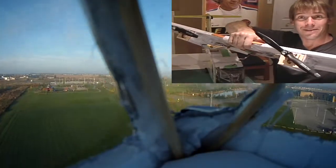YC-14 successfully flew today. This is a maiden flight. It was slightly terrifying taking it off because we discovered a new phenomenon. The new props, these are the Master Airscrew 10.7s, are quite aggressive. And when I throttled up, the plane pitched.